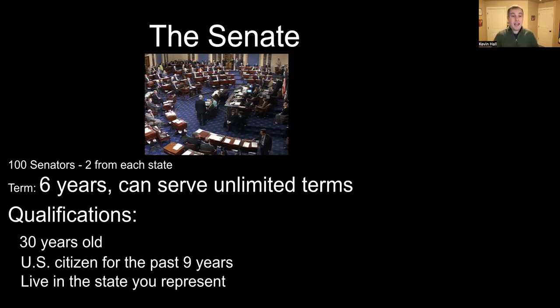In order to qualify, you need to be a little bit older. You need to be 30 years old instead of 25. You need to have been a United States citizen for at least the past 9 years. So you need to have been a citizen for a little bit longer. And then, of course, you also have to live in the state that you represent.